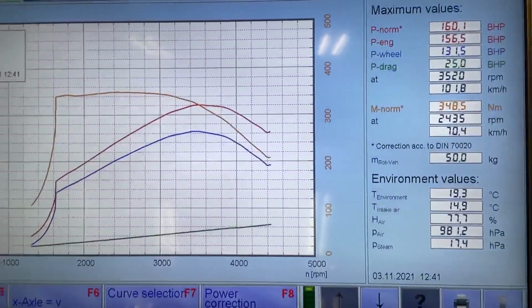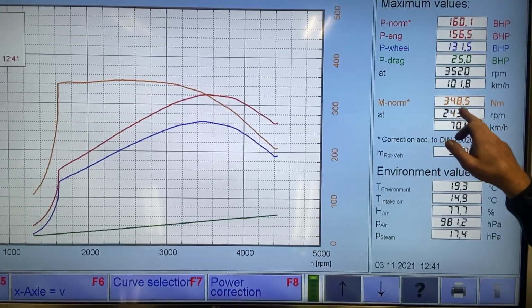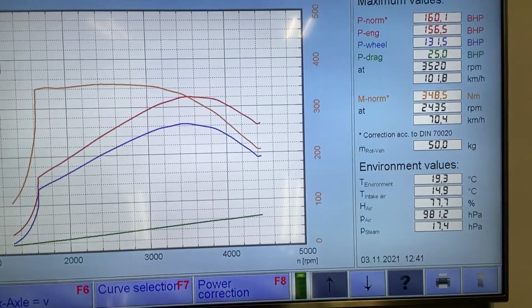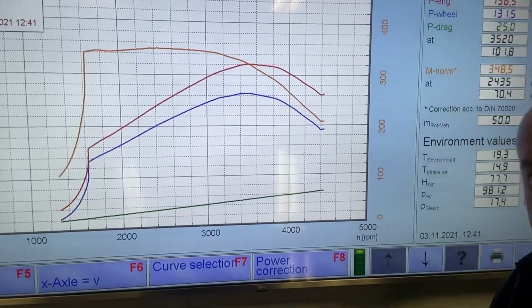So this one has produced 160 brake horse, 348 newton meters of torque, and you can see the delivery of the power. It is what it is. They're not tuned great, to be honest with you, these Euro 6 ones from factory. I think the software engineer, it must have been a Friday afternoon job on these. The Euro 6.2, the newer ones, the software on them's even worse.